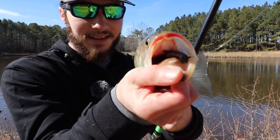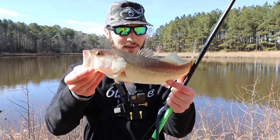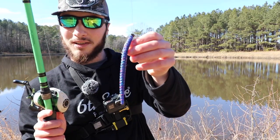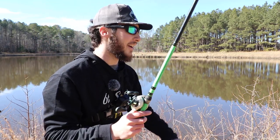I think she wanted it. Bass almost has a tint of pink to her. She has not seen much light. They're pretty bass, let's get her back. Thank you, buddy. You can just see where my hook's coming through the worm. Everything is still intact, super tough. Still hanging in there. Let's get some more.